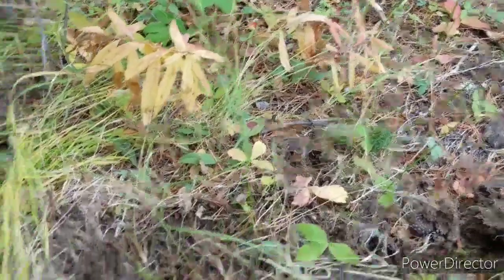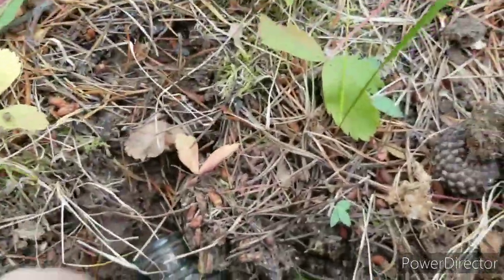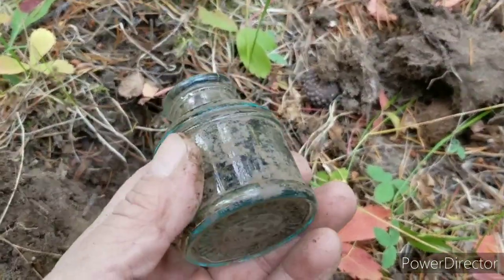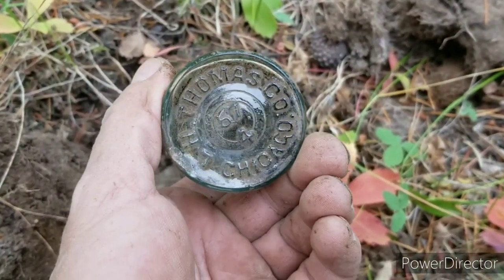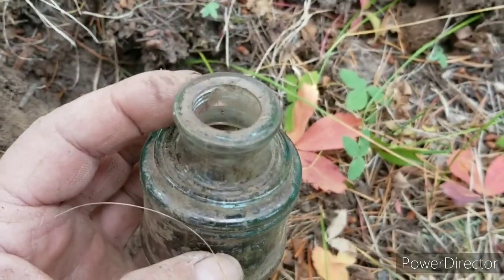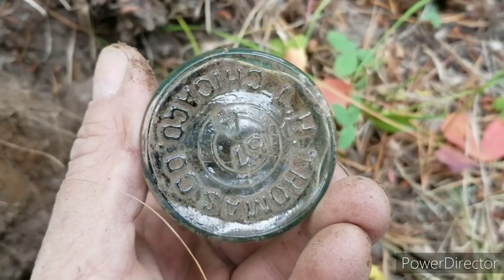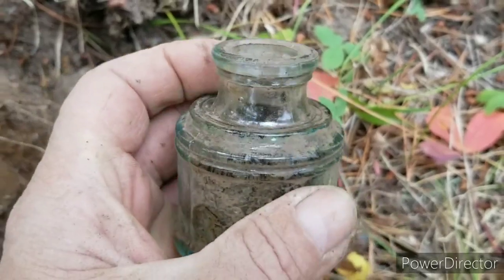So, check this out. I went in for this nasty signal. Got a piece of glass. Oh, yeah. It's an inkwell. It says Chicago on it. It's got the maker in Chicago, and it's perfect. How sweet is that? Unreal. Wow.